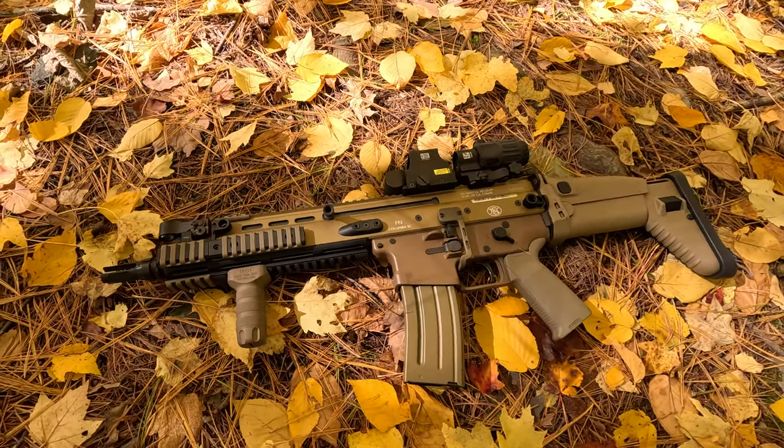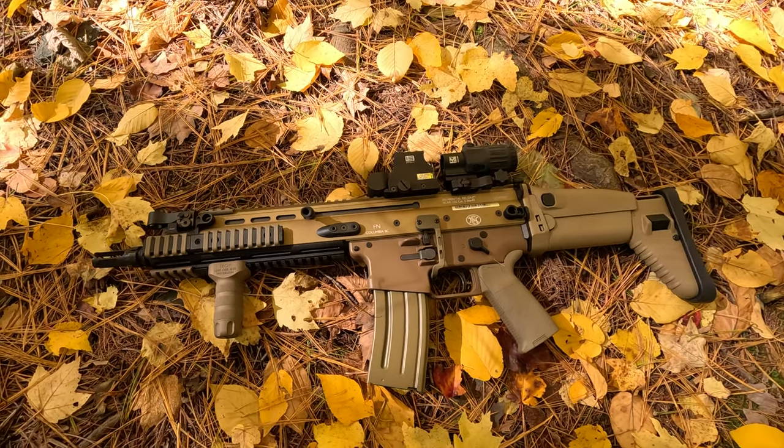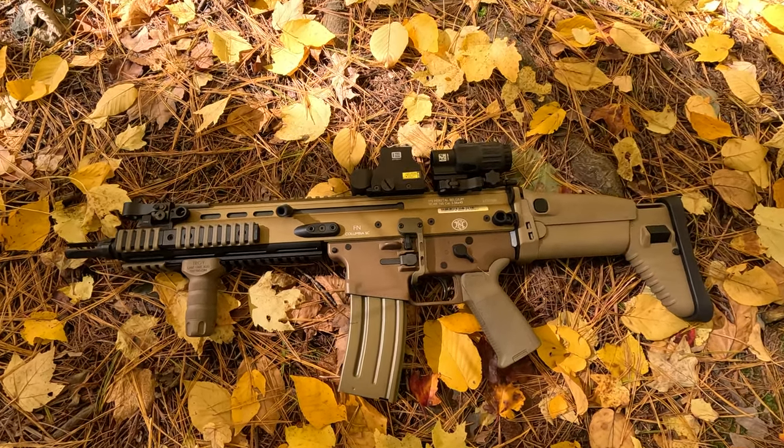When I first made the conversion to the SBR, I noticed that the 10-inch barrel was just a little bit overgassed, so swapping out the gas jets really helped in that regard. So that's really it for changes, guys.